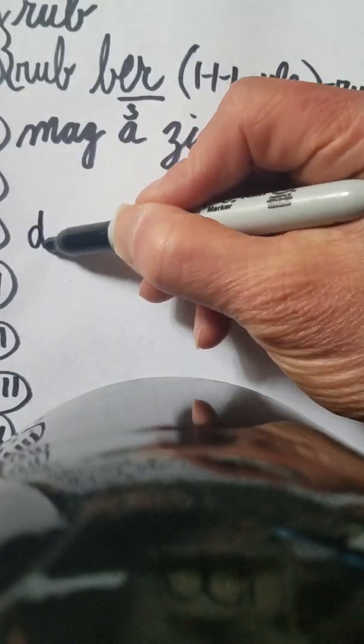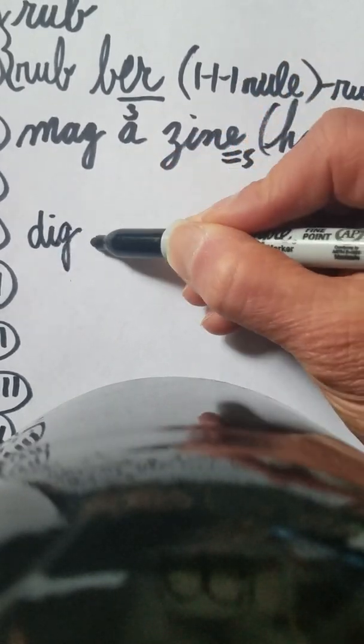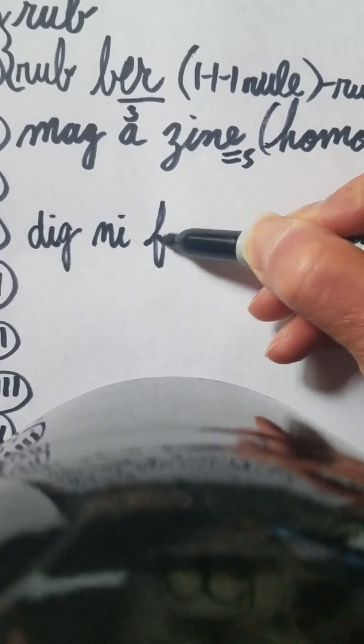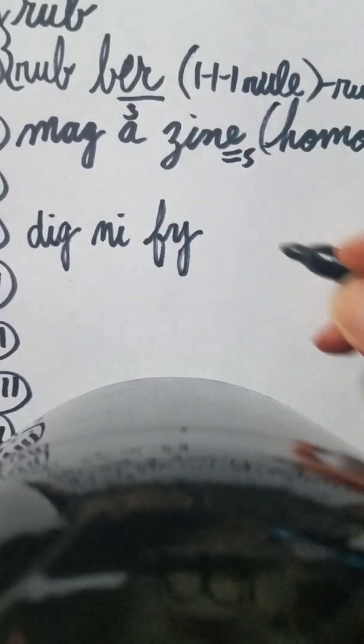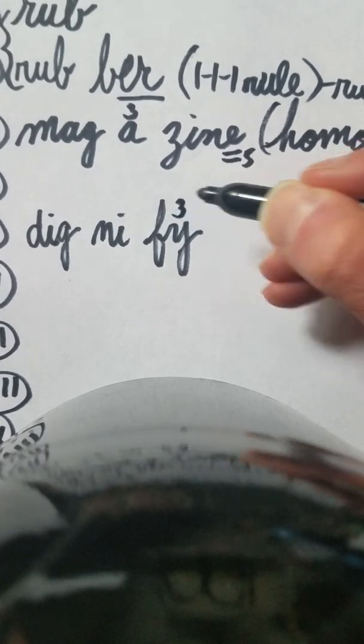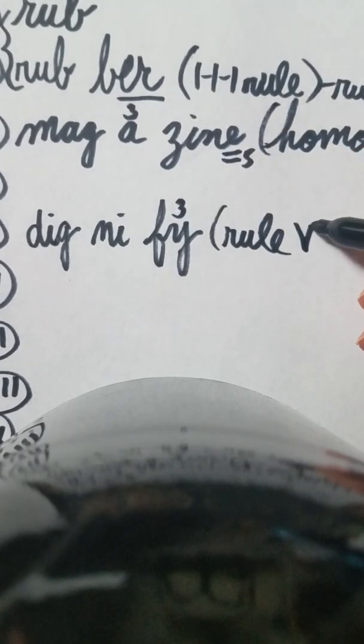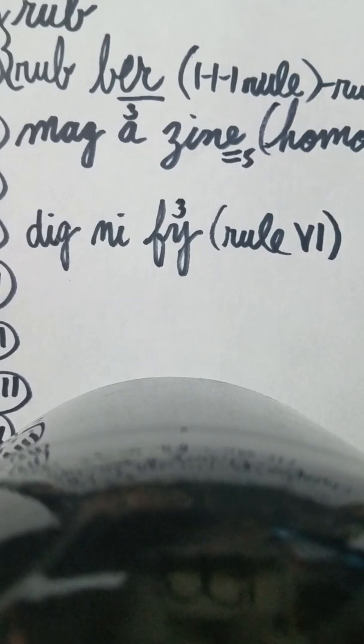Dignify. That's number 5. Remember, English words don't end with I. Okay, so how do we mark this up? Excellent. Third sound. English words don't end with I. That is rule 6.